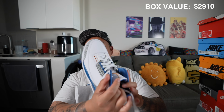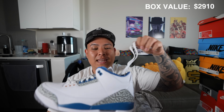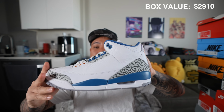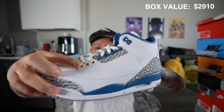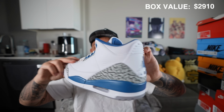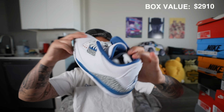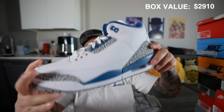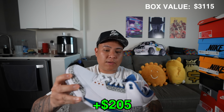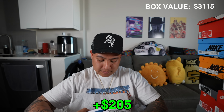Oh, these are, damn, I forgot the name of this pair. Reminds me of the True Blues a lot, but they have the mustardy hits on them. A little bit of gold on the front, mustard hits on the bottom. Let's see, what's this one? This one's also a size 10.